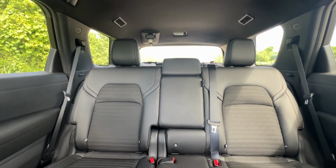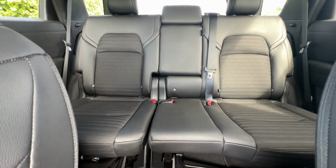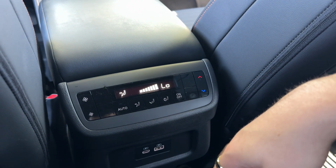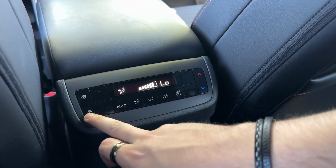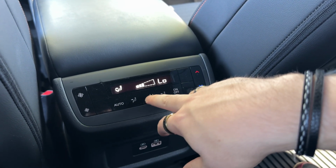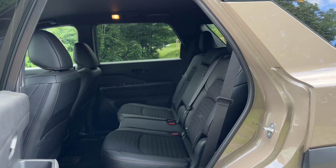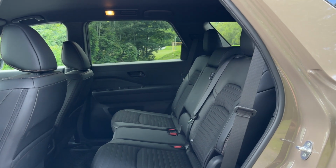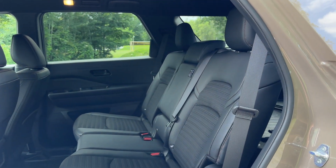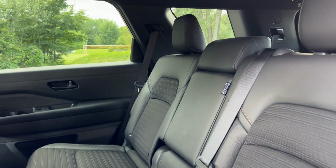But I'll move over so you can get a closer look at what I'm looking at here. Now, we have the HVAC control back here, which is a very nice feature to have. Your passengers can control it, you can control it for your passengers up there, but I like having that. And it's just the amount of room back here is really fantastic. And we have these nice mats that are easy to clean, because if you're taking this thing in the mountains, off-roading, doing whatever, you have to have something that's easy to clean. And these seats feel like they're very easy to clean.